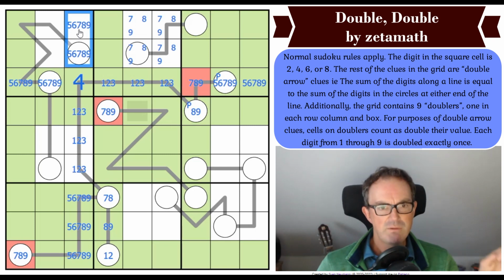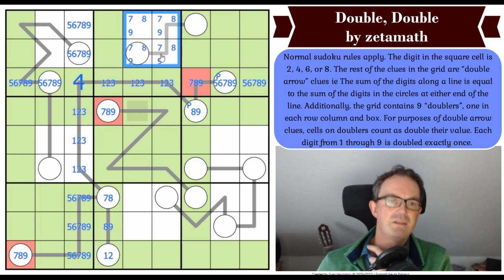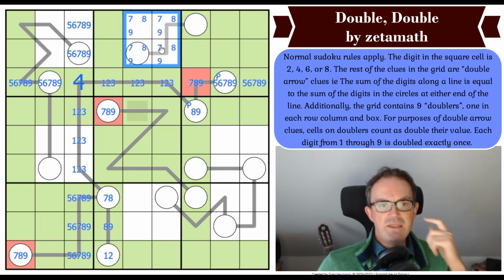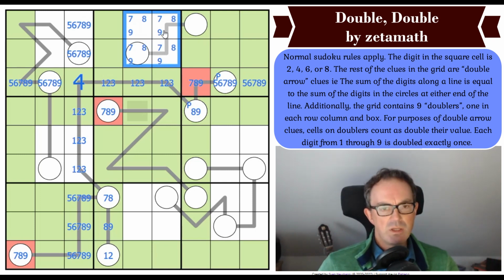So if we can... Yeah. Oh, okay. But we are... No, we didn't know. We didn't know. So there's a 789 triple in this 2x2 here. And wherever they go, they are not the doubler. There is another cell here that's the doubler. Right. So in this box, the doubler is a 4, 5 or a 6 because it's not a 1, 2 or 3 and it can't be a 7, 8, 9. So there is a 4, 5 or a 6 in there, which we already knew. But we now know it's the doubler.